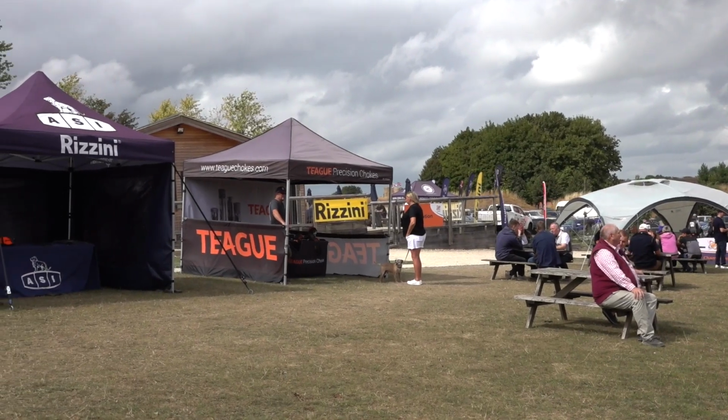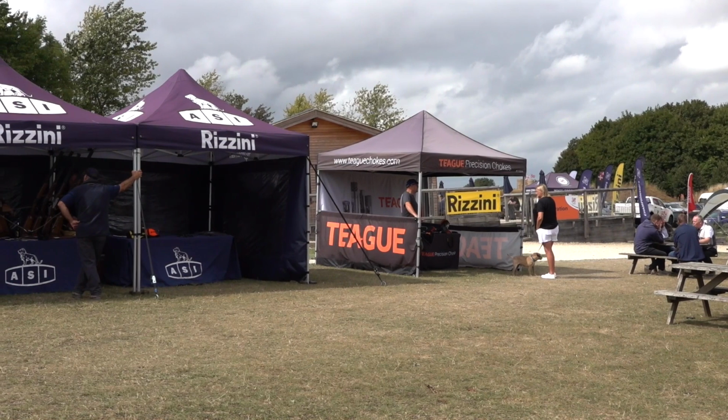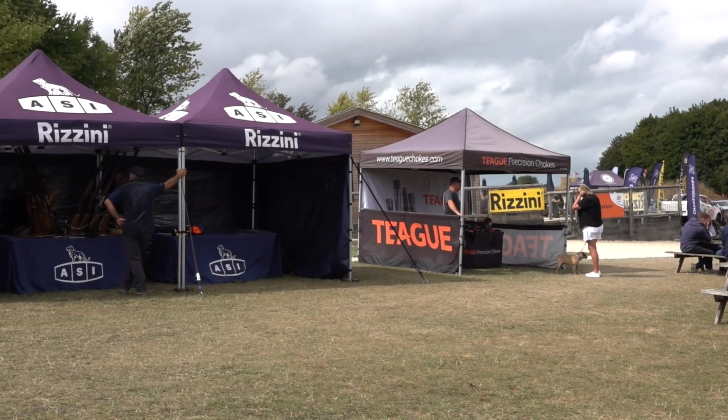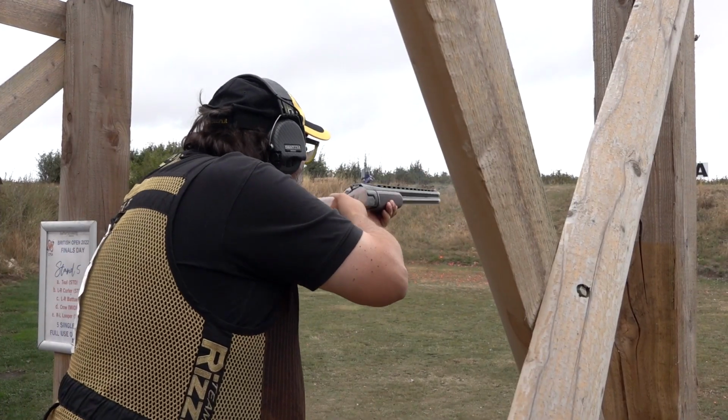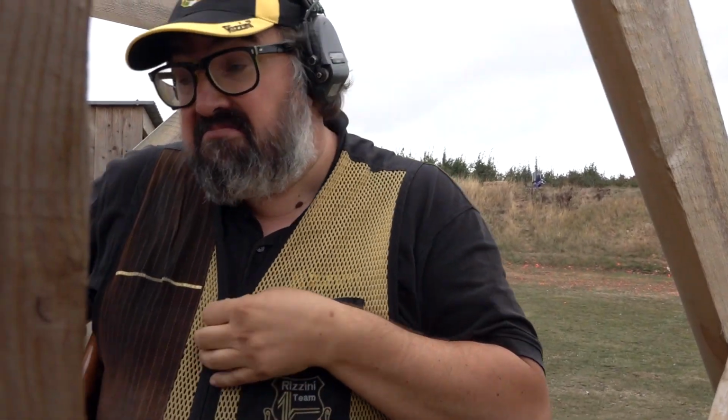Well, we have got a couple of people shooting our guns out there. In the juniors and the Colts, Dan King has been out there doing very well. Barney Eastman has equally shot well, and we've got a couple of the seniors with Rizzini hats on, so quite exciting. And it's nice to see the Rizzini name getting a bit of traction now amongst the competition shooters.